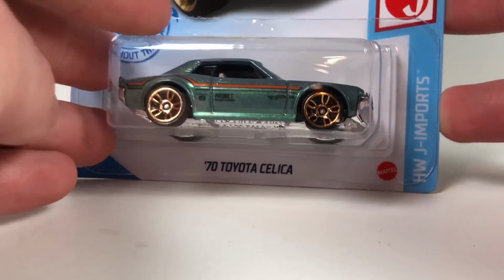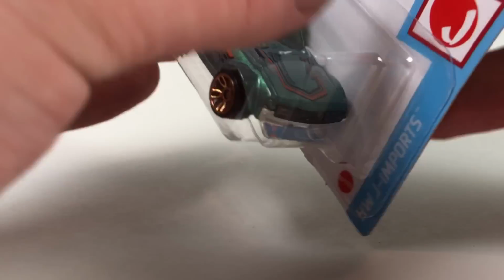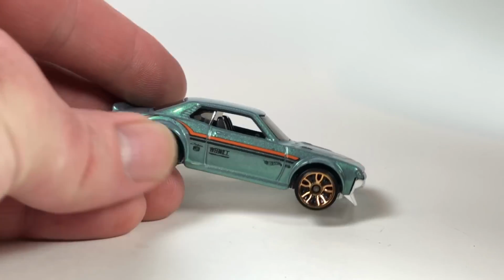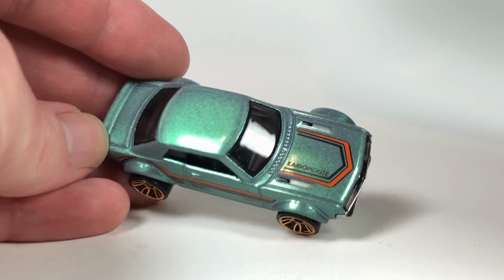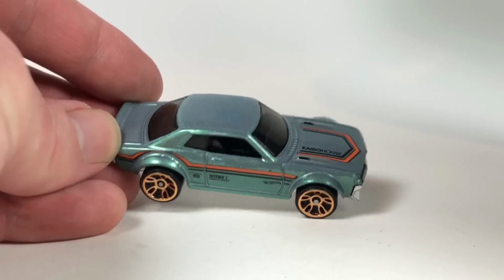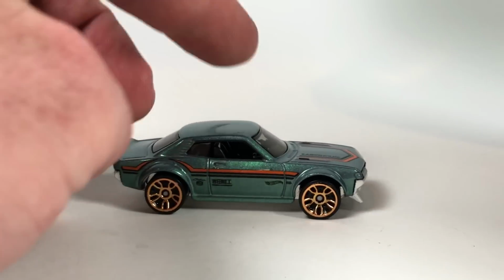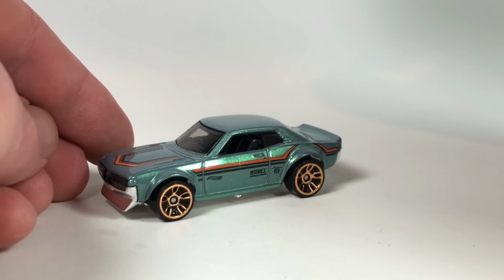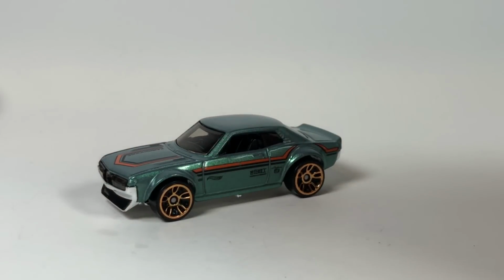All right. Next, we're going to look at some Hot Wheels. Let's start with the mainline stuff for just a second. We got a 1970 Toyota Celica. The only reason why I picked this one out to look at is because the color is really nice on it. It's like a pearl green. Almost looks like a color shifting car, but it's not. But it's got that kind of pearlescent feel to it. I just thought that was really cool to see that on the Celica. And I just thought it looked really, really good, so I thought I'd show it close.